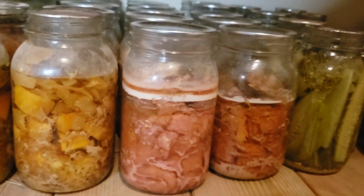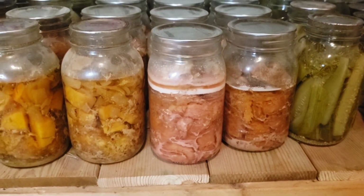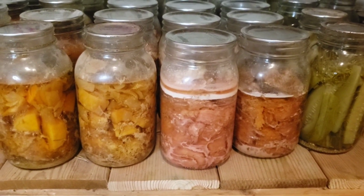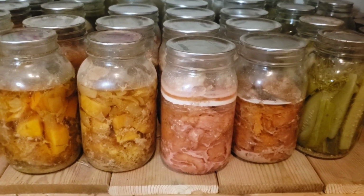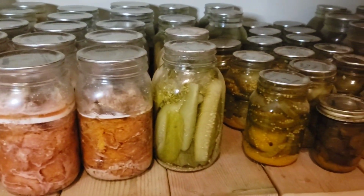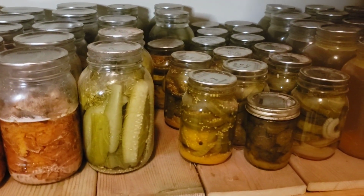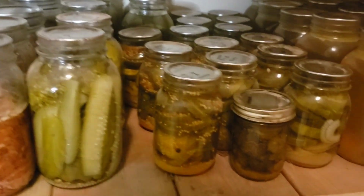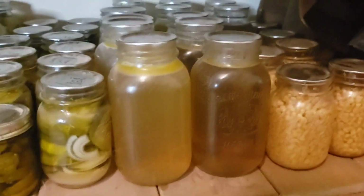So here I've got another couple rows of stewing beef. So this is stewing beef that I canned. I love doing this for stir fries, for pot pies, for any quick meals. It is awesome. I have a couple rows of dill pickles. This should do us until next year, and then I'll have to get a nice big batch of them done again. And once again, some more broth, 2 more rows.